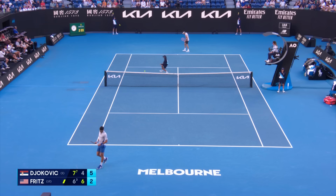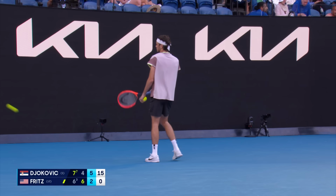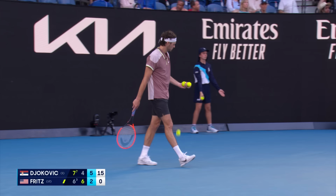And again, you just see Taylor there just flexing his left ankle. So tough if you feel like you've got a problem there and you're just not able to load in the way that you need to.